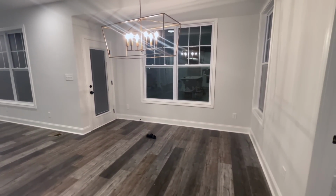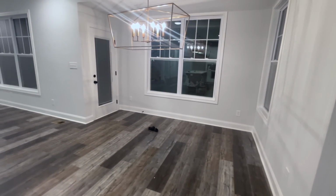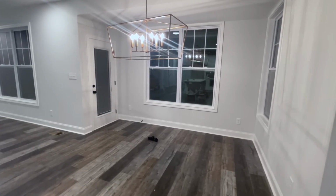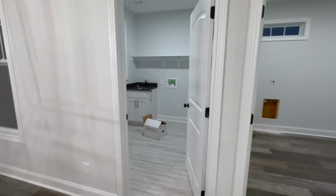We did sell our table in the old house, so we're looking for another one, possibly a round table, but we'll see. Our old table would have been too big for this space, so we had to get rid of it. And so right next to the pantry is the laundry room.